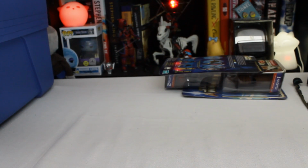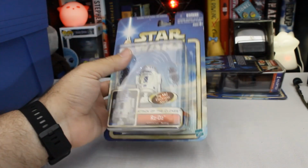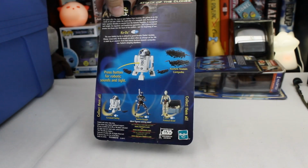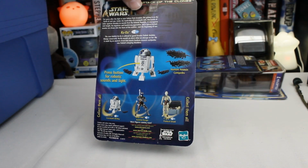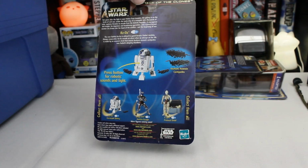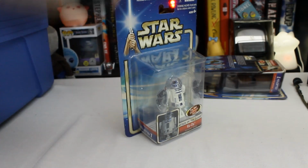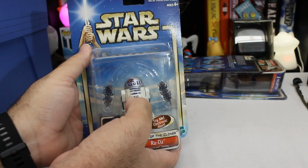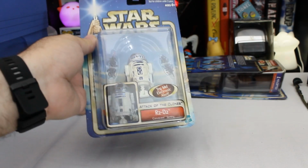Well, so far these seem to be in pretty decent shape. We've got Coruscant Sentry R2-D2 with little millipedes. Assassin centipedes. Ah, of course, how foolish of me. More figures coming soon. And he lights up. Does he still light up? He still works! Yay!